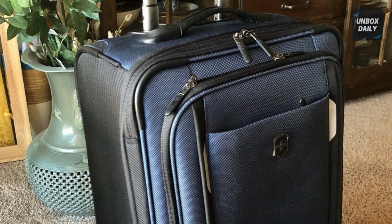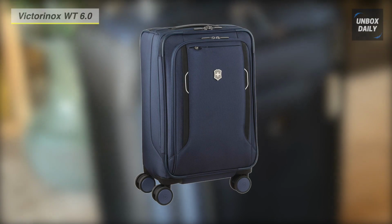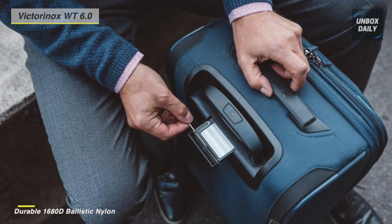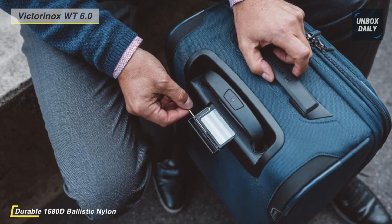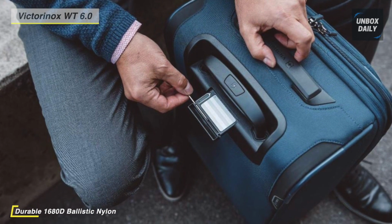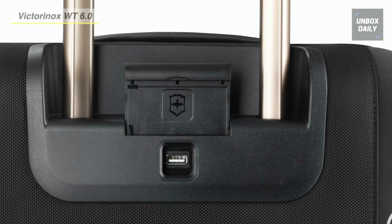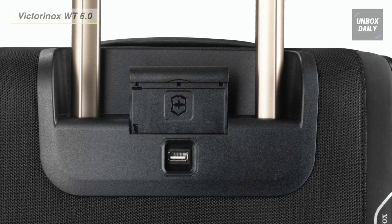Up next on the list, we have the Victorinox WT6.0 luggage. This suitcase is constructed from 600D ballistic nylon fabric, and this soft-side suitcase is both abrasion-proof and water-repellent. You can easily maneuver this multi-terrain suitcase by its dual-caster wheels and stable telescopic handle system. The heavy-duty YKK zippers and integrated TSA-approved combination lock provide added security.